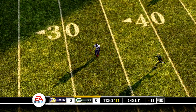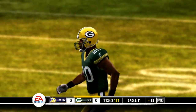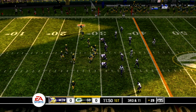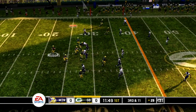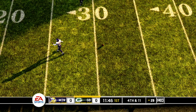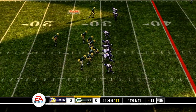Passes it. It's broken up. Donald Driver was the intended receiver. Dumps it out right. Almost picked. Ryan Grant was his intended target.